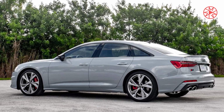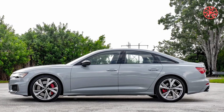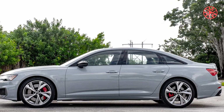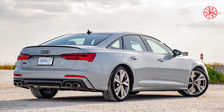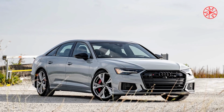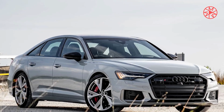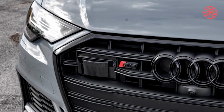The Audi RS6 Avant gets all of the attention, and rightfully so. The 621 horsepower superwagon is a stellar performer and a standout in terms of styling. But it's still a niche product that most buyers, even Audi buyers, probably won't be able to get their hands on. Enter the 2023 Audi S6 sedan.